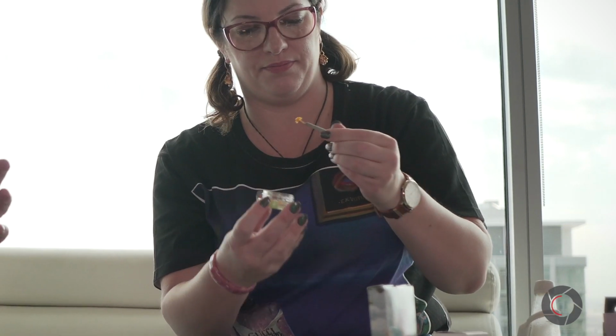But essentially what you would do is you would take some of this concentrate, as you can see. Just a little dab will do you. A little dab will do you, okay. And you essentially take a little piece, because again, it's really concentrated.